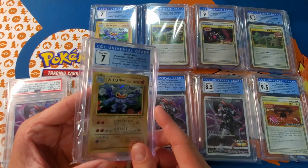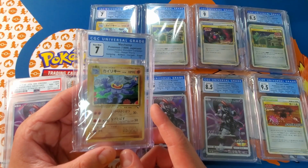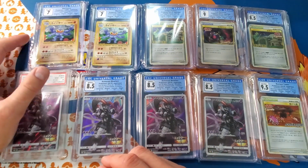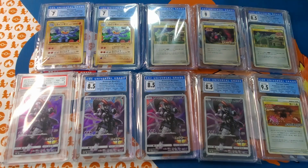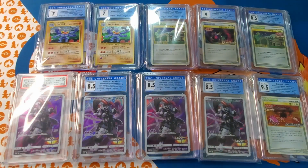I either don't like the grade because I feel it's too low, a lot of times because it was early CGC, 3/8 certs, first batches. I either feel that it's too low, I don't like that I put subgrades on them, or whatever the case may be. I want to do some slab optimization on these cards, and I'm just going to fan out a few stacks of them.